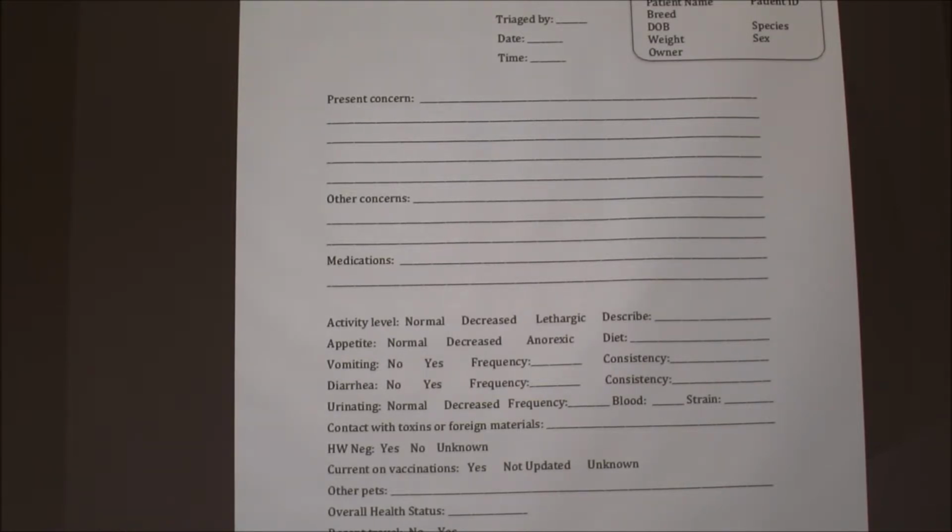So I will then get this form and take it into the room with the client and the patient and discuss what's been going on with Spot. Has he been having vomiting and diarrhea, and for how long? How frequent is it? What's the consistency? And then we also ask other questions like activity level. Have they maybe eaten something they weren't supposed to?